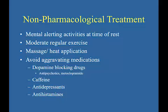So I've got a list here of some that might surprise some. Certainly, we think of the dopamine blocking drugs, things like the antipsychotics, because we do suspect that this restless leg is associated with dopamine deficiency, because the drugs we're going to talk about in just a moment are all dopaminergic agents. So certainly a drug like an antipsychotic that blocks the effects of dopamine would be negative. And it's true, antipsychotics certainly do aggravate restless leg.